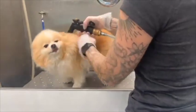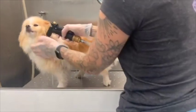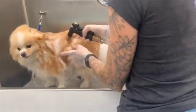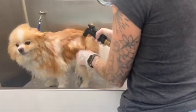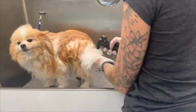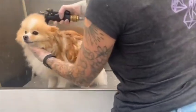I have Annabelle here with me today. She is a Pomeranian. We are going to give her a nice bath, blow dry, and a trim up all over today. We don't take too much hair off of her since she is a Pomeranian with that double coat. We don't want to damage her hair at all.